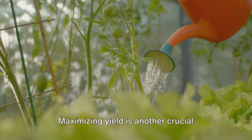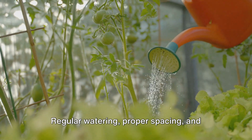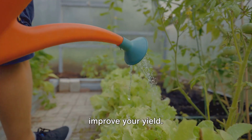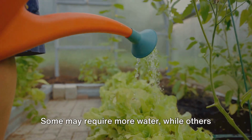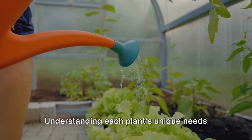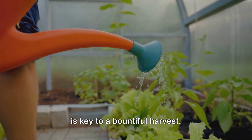Maximizing yield is another crucial aspect of gardening. Regular watering, proper spacing, and timely harvesting can significantly improve your yield. Remember, every plant is different. Some may require more water, while others may need less. Understanding each plant's unique needs is key to a bountiful harvest.